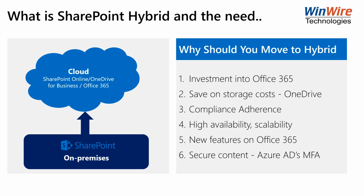Scalability: because Office 365 is a SaaS platform, Microsoft manages the scalability part of it. You don't have to worry about whether, if my load goes high, you need to change your plan or pay more. Office 365 automatically scales up or down depending on the load, dynamically. So you as an IT administrator don't need to worry about scaling up or down. Everything is managed by Microsoft.